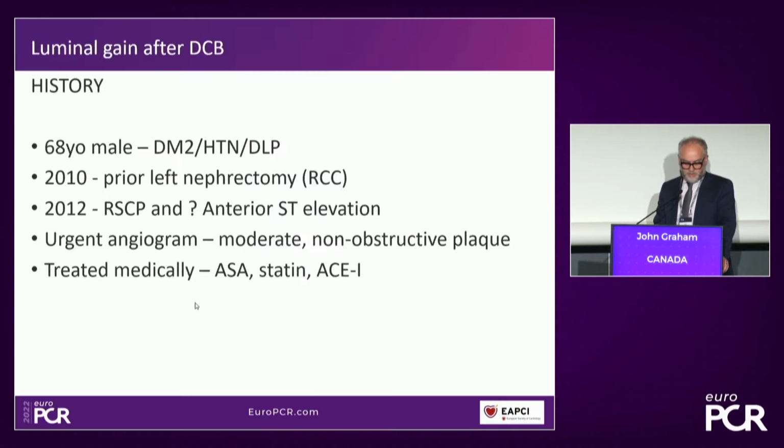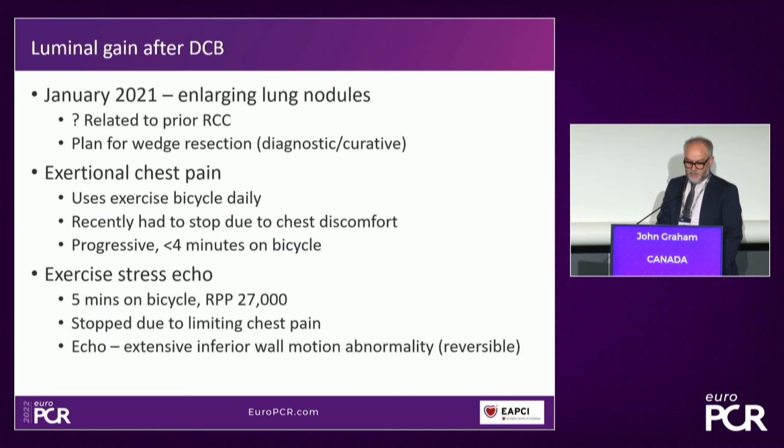So just going to present a quick case following conflicts. So this is a 68-year-old gentleman with multiple cardiac risk factors, and this will become more relevant later, previous left nephrectomy for renal cell cancer. He actually first presented 10 years ago as a false positive STEMI. He had chest pain with what was felt to be ST elevation, but he had minor non-obstructive plaque and he was managed with primary prevention.